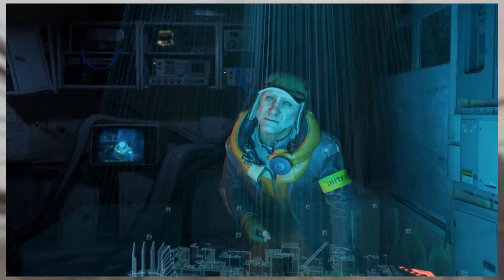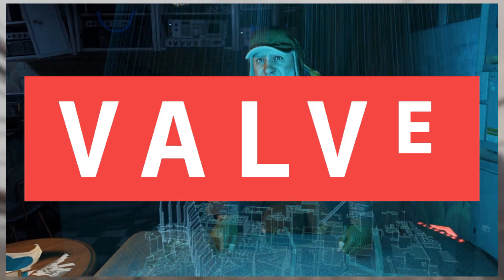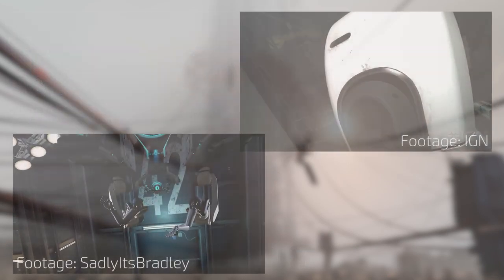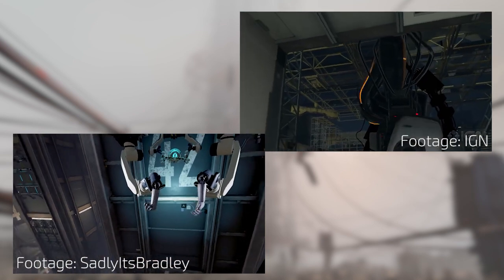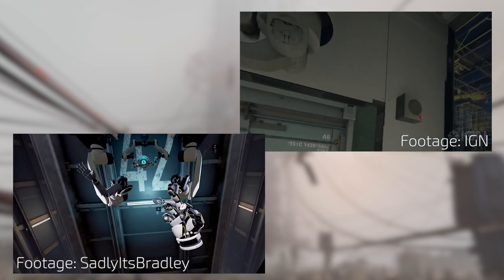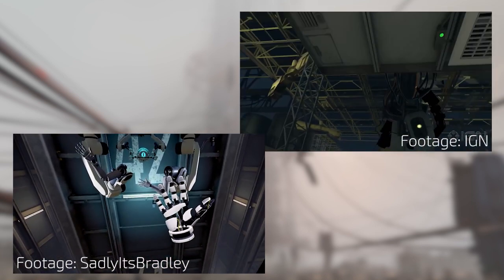The only other AAA company wanting to make VR games is Valve, with the occasional game from Ubisoft. Valve has also made some little VR experiences with Aperture Science as the backdrop, but those are basically just tech demos to show how good the Index is as well as what VR is capable of.